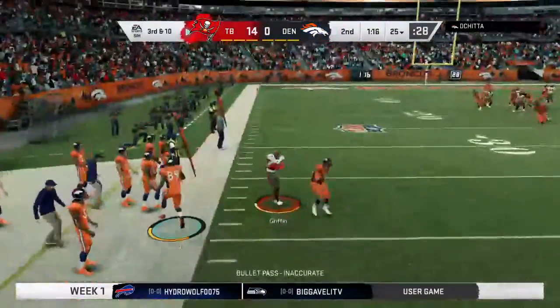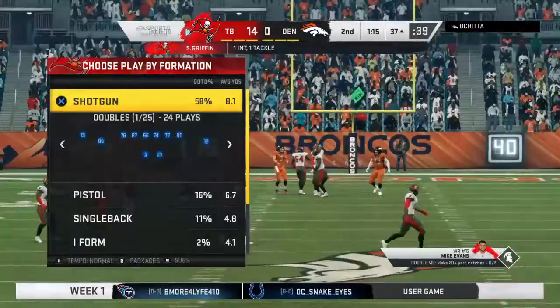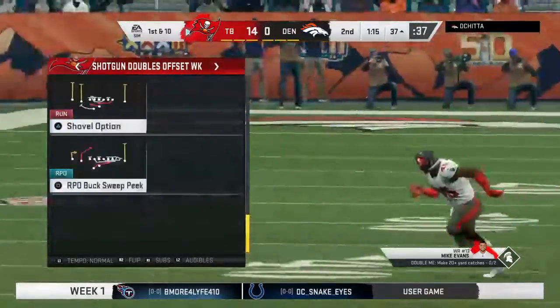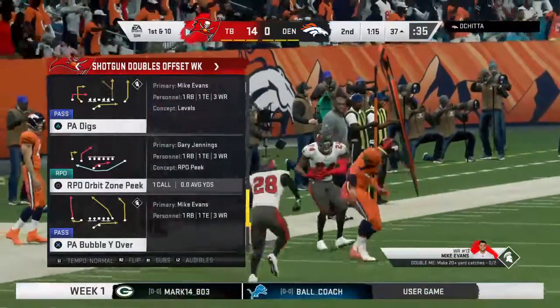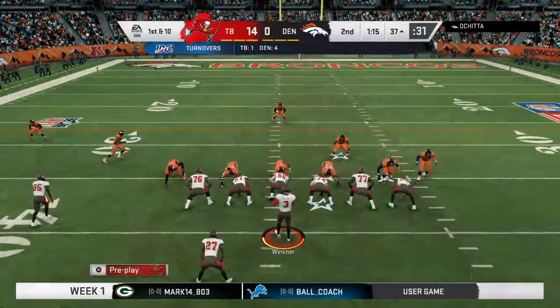And his pass is intercepted for the 4th time today. Shaquille Griffin with a pick. And his guys are going to get the football at the 37-yard line. We haven't even escaped the first half, and he's already thrown 4 picks.